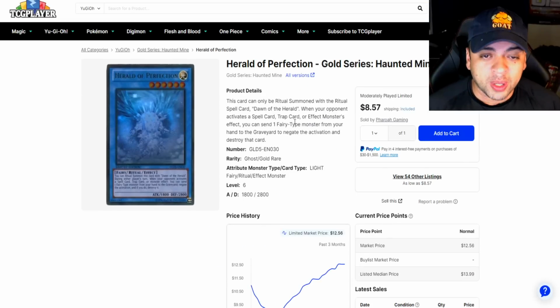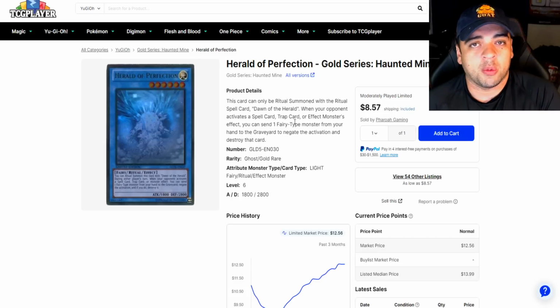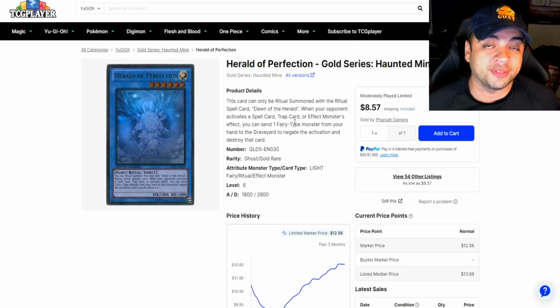How many of these do you want to grab? Realistically, you should grab 3, but I wouldn't be surprised if you grabbed 1, because Drytrons use only 1, if that. So it's just something to keep in mind.